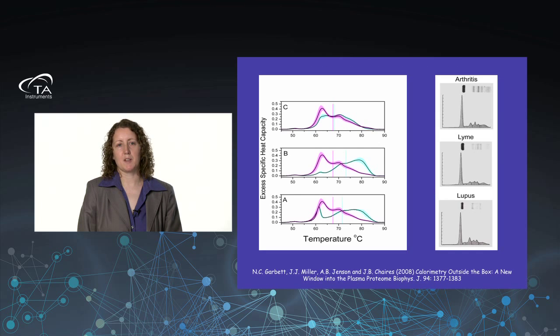So if I return to the profiles once again, these were elevated in lupus, which is the bottom profile shown there. And if you recall, when we looked at the profiles of the pure component proteins, remember there was a small profile for haptoglobin, just above 60 degrees, which is very small and swamped by the albumin profile in control plasma. But here you can see a much larger profile, and that would correspond with the increased concentration of haptoglobin.